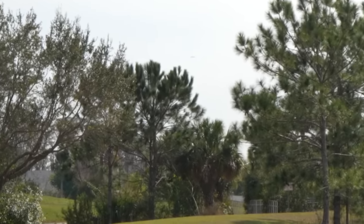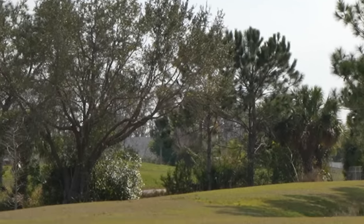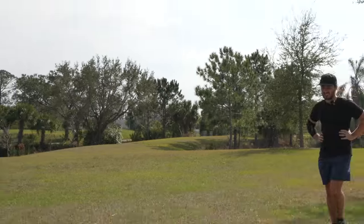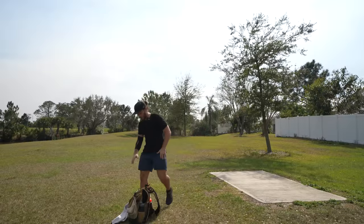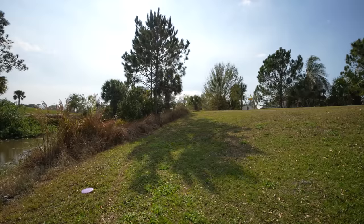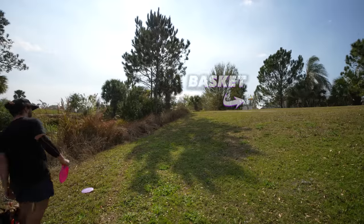Keep turning. Whoa. Just drop into the water. That might be safe, but that was a little nose up for sure. I would have bet money that that had some more understability to it. All right, super grateful that water is further than I thought it was.